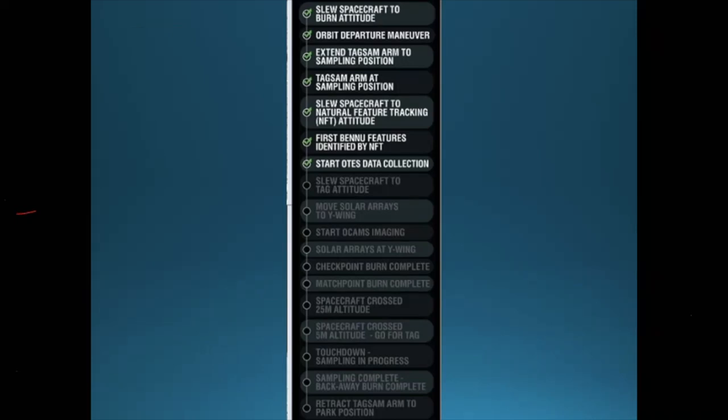So this slide is one that I actually just captured a couple of hours ago from the NASA website. And this is sort of like a to-do list. So it's, you know, the SLU's spacecraft to burn attitude, the orbit departure maneuver, extend the TAGSAM arm to sampling position.